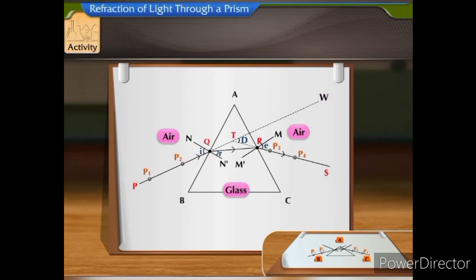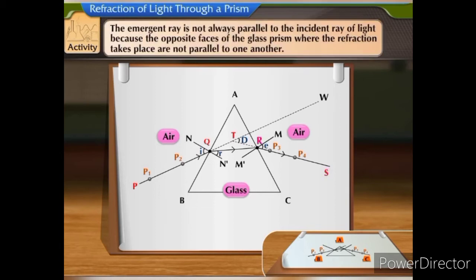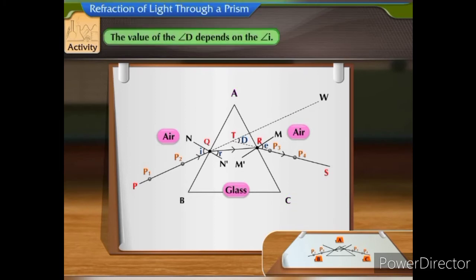Repeat the experiment for different values of angle of incidence and measure the angle of emergence E and angle of deviation D in each case. You will notice that the emergent ray of light always bends towards the base of the prism. Also, the emergent ray is not always parallel to the incident ray of light because the opposite faces of the glass prism where the refraction takes place are not parallel to one another. The value of the angle of deviation D depends on the angle of incidence I.